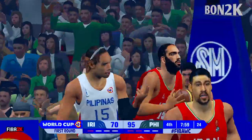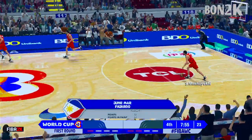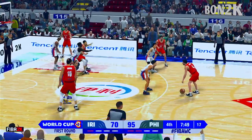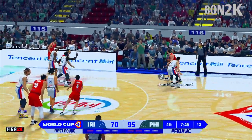Smooth as silk on the finger roll. Good defense, but you gotta love the finish with the finger roll over the top. Gone 4 of 7 from the field since the beginning of the fourth. Here we go. Get it going. I got him. I'm back. Go screen. Got you.